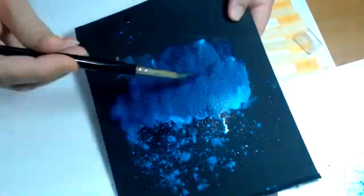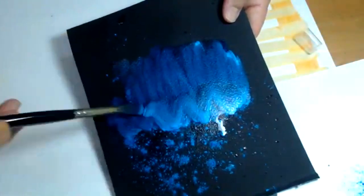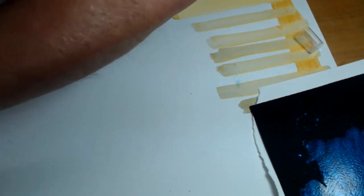But you can put it into solution if you want to put it in solution, just like you would a paint. So let's try the Cascade Green. That's what I took.